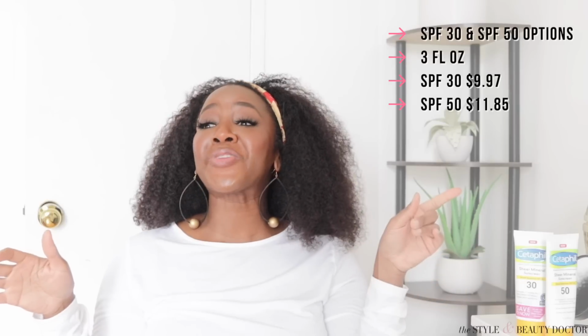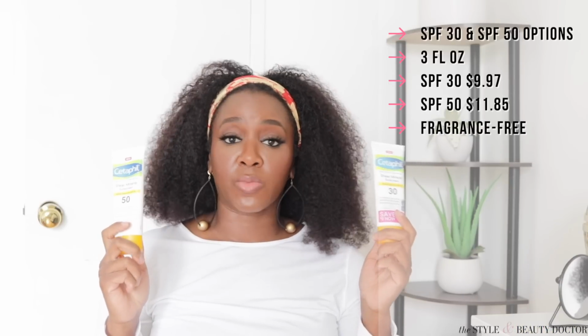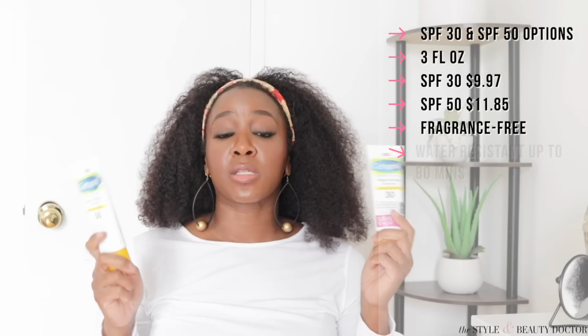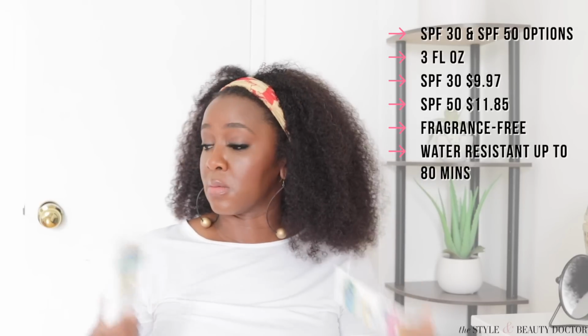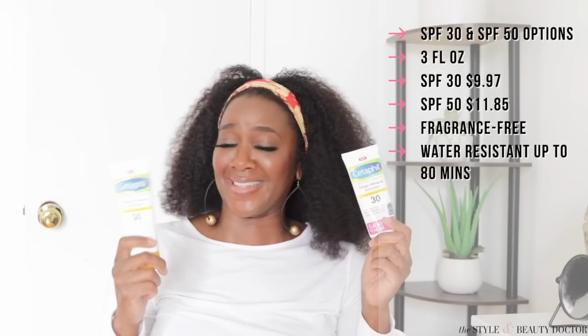Straight up, I'm definitely calling the feds on Cetaphil for this, because you've got the nerve to call this sheer. I'll say a couple of somewhat nice things that I found out about it, but overall the experience was abysmal. Both of these are fragrance free, so if that's something you're looking for, boom and boom. They're both water resistant up to 80 minutes. I mean, bullshit. I would expect this pasty mess to be water resistant up to 80 minutes.